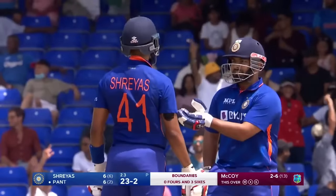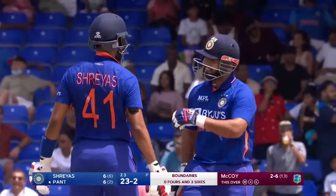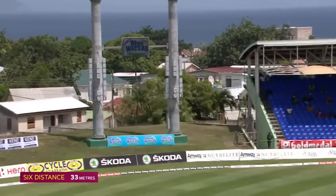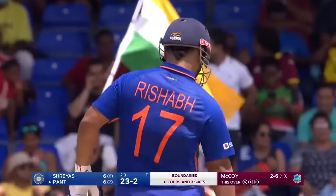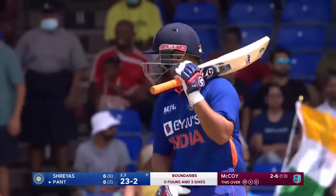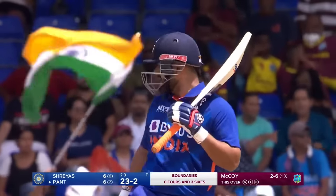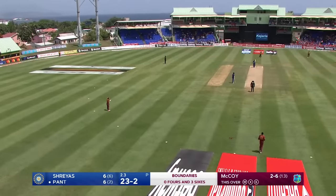Well, I was just making the point that this is not a big ground, and India are 23 for 2 in 2.3 overs, so 15 deliveries bowled, 23 runs scored, but out of those 23 runs, 18 have come in the form of sixes. So this is a six-hitting ground. Just to back that up, in the Caribbean Premier League, that's a domestic T20 competition, this venue hosts the most sixes per match, 15 on average. So, spot on there, Sunil Gavaskar. Expect lots of sixes.